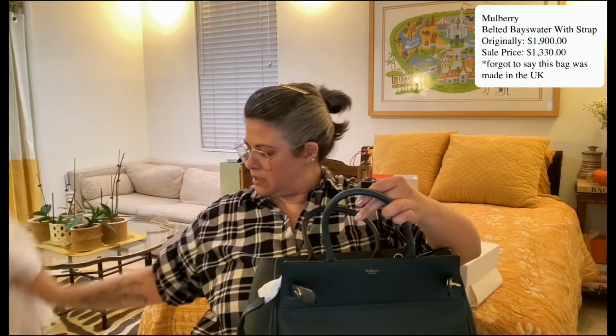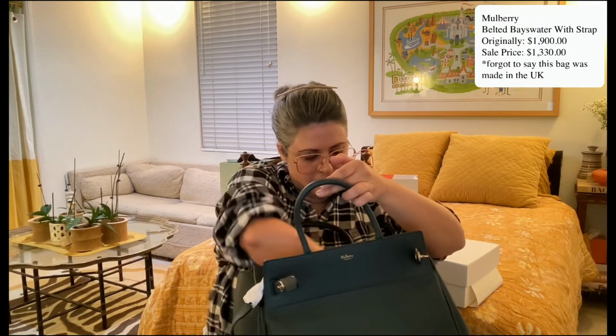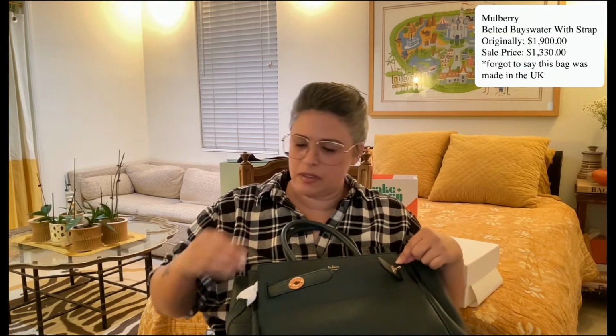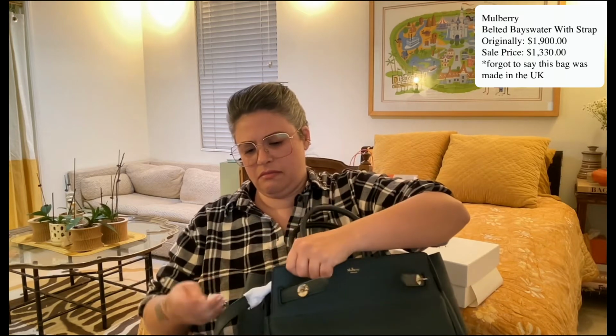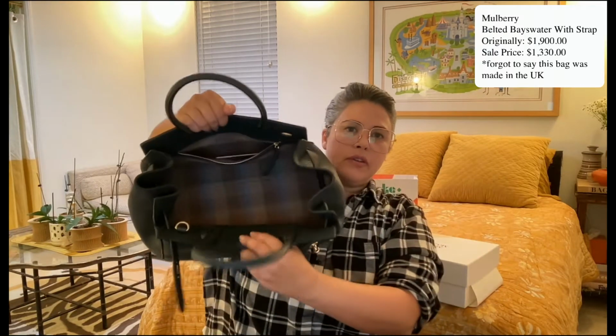So let's take her stuffing out, and I can show you the inside, because the inside of this bag is very cool. So unhook that for a second. Okay, so here's the inside.